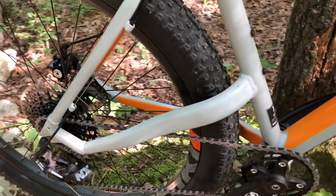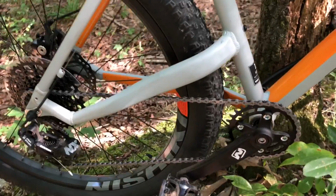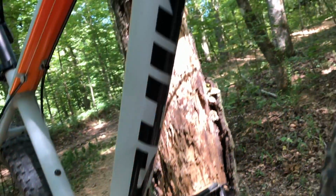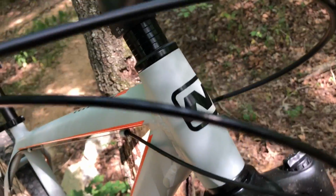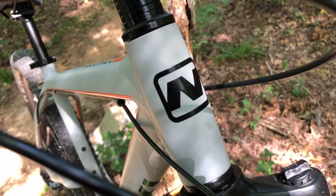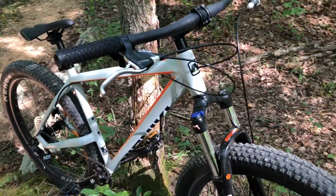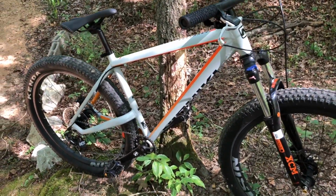I'm going to get this bike dialed in, put those Race Face Chesters on it, and I'll take another look at it. But I've already got an opinion, and that is that this may be the best $379 bike I've seen at any big box store. And if you can catch one on sale for the price I paid for it, you might want to give it a look. Just make sure everything's dialed in properly.